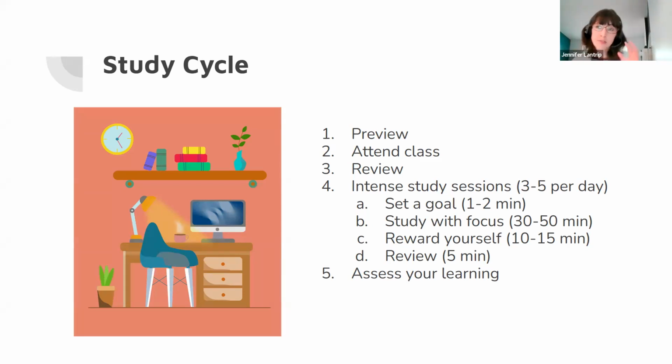And so if it's slides, for example, what you'd want to do is just look over the slide headings. You don't need to read the whole slides, just look over the general topics that will be covered in class that day. What this does when you're previewing is it gives you this structure of what you're expecting the professor will cover in class that day.